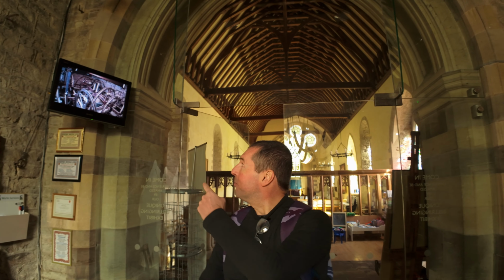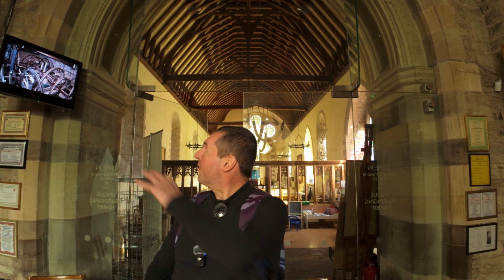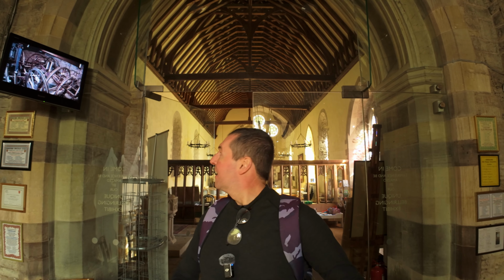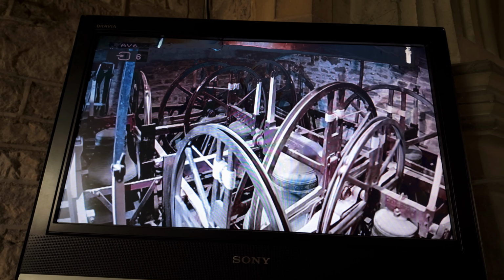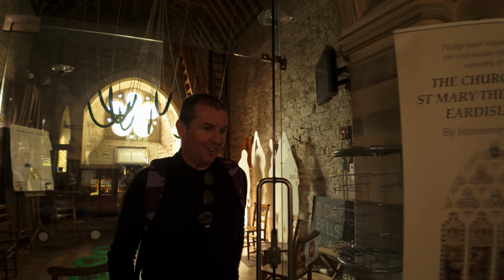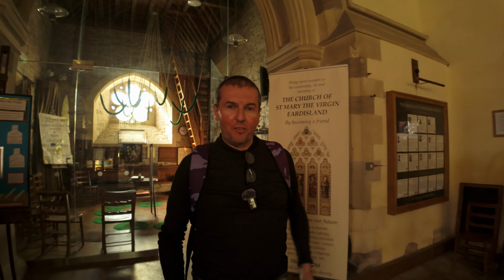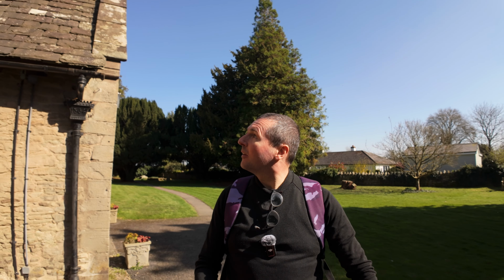But hold on, I've just seen a monitor up there. A CCTV image of what appears to be the bell tower. There's all these wheels and stuff, so let's pull one of these ropes and see if anything happens. Yep, I can see a wheel moving there. Right, so we sort of saw the bell tower. I didn't pull any of those ropes hard enough to ring the bell, but this is a very quiet village, so maybe that's for the best. I don't want to cause a ruckus. What a lovely old church.